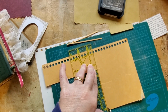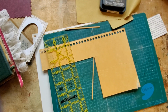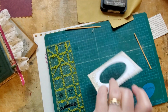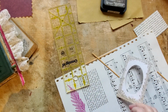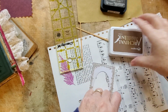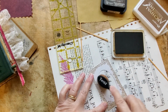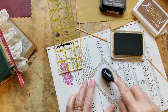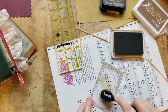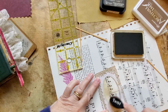I hope I'm in screen, but I'm not looking up yet while I'm working with this thing. Oh, yes, I am. Okay. All right, so we're going to make our little runners on this, but first what I want to do is, that's way too white. It's already got some gold on it, so I'm simply going to use some of my coffee archival ink and just go around the edges and age it a bit, because in an 1876 journal, I don't think many things should be Snow White.